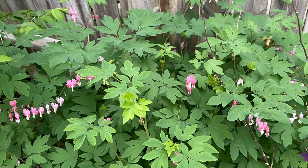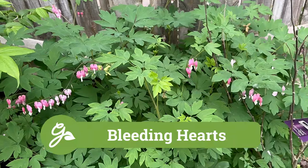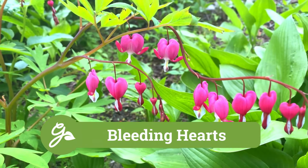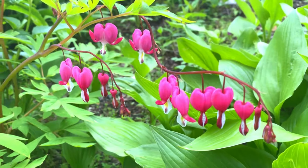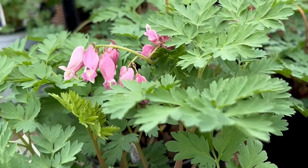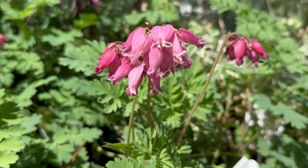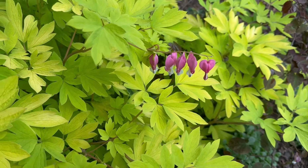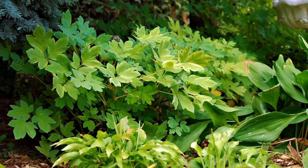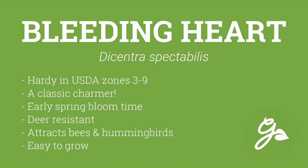If you would like to add a touch of romance and nostalgia to your shady cottage garden, then bleeding hearts are the perfect choice. The heart-shaped flowers dangle delicately from arching stems from early spring to early summer atop fern-like foliage that adds additional texture to your space. These dainty-looking plants may appear fragile and challenging to grow, but they are quite the opposite. They thrive in partial to full shade, tolerate moist to dry soils, and are hardy in a wide range of USDA zones from 3 to 9.